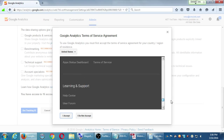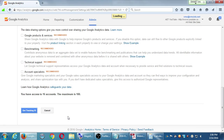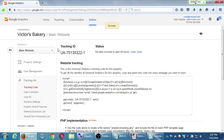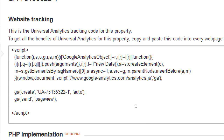Then there's the contract that no one reads but everyone agrees to. You want to look at that and click Accept or Don't. If you don't accept it, you can't use analytics. And then it'll take you to the screen. Tracking ID, this is how you verify it, because what's to stop me from seeing my competitor's data?